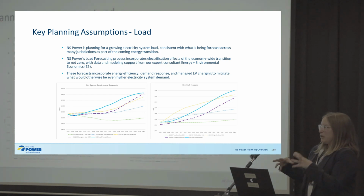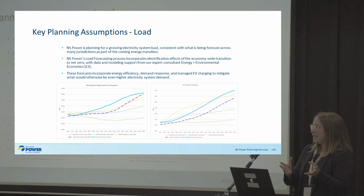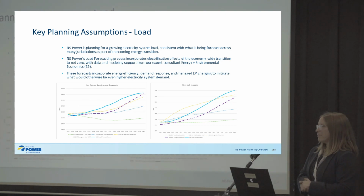That is currently being studied as part of the Smart Grid Nova Scotia program, and the learnings from that are going to inform our forecasting and any potential programs going forward that will help support managed charging. Once we have those results, we'll have a better idea of what that programming is going to look like, the value of it, how we can get customers involved, and how they can participate going forward. And that file should be closed by December.